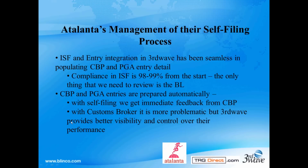So now we've made that decision. We've moved forward. You're executing and doing your entries. So from a management standpoint, you've got a large number of entries. And how important has the automation that you've put in place in a number of places been to the management of the process? Well, it just makes everything very visible.